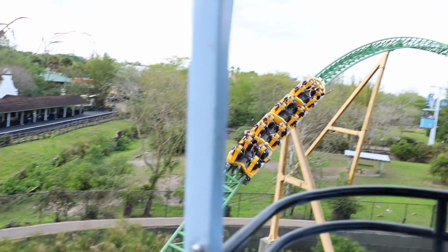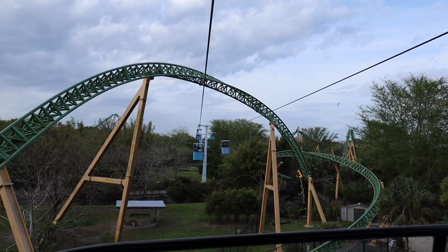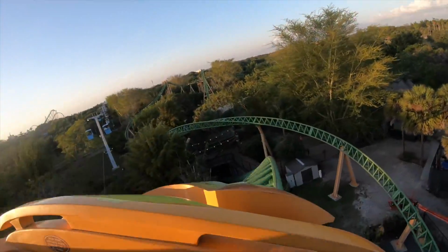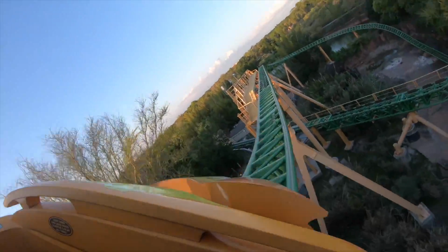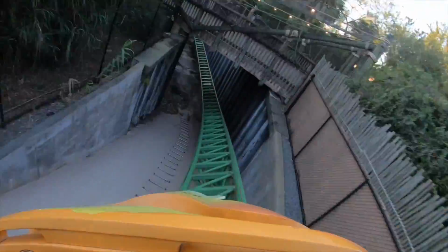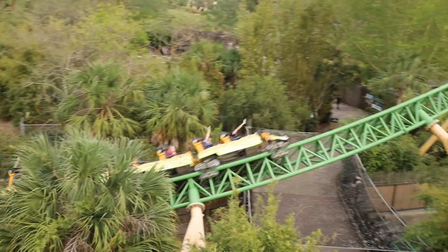If there was one thing I would change, I think adding a boost right after it crossed over that sky ride would have been a game changer. Let's see what it could have looked like. This is the normal way. And this is with the extra boost. Either way, that was just for fun and the ride's incredible without it.